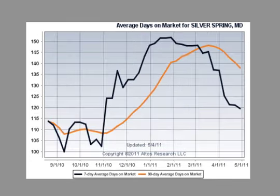This last graph is days on market. How long are properties staying on the market before they leave? This could either be through a sale. Once a home sells, it's considered leaving the market. Or if the owner just gets tired of trying to sell it and takes their home off the market, that counts too. In either case, we were at about 115 days on average a year ago.